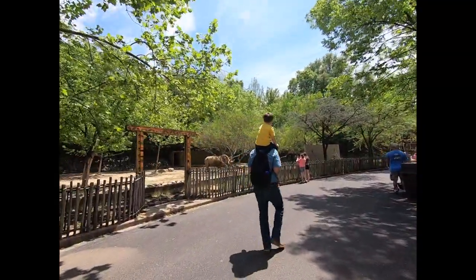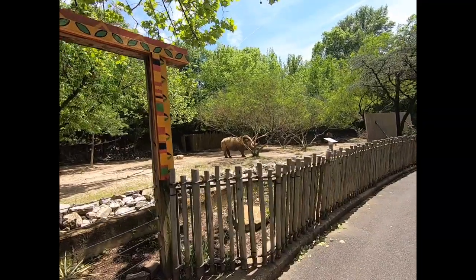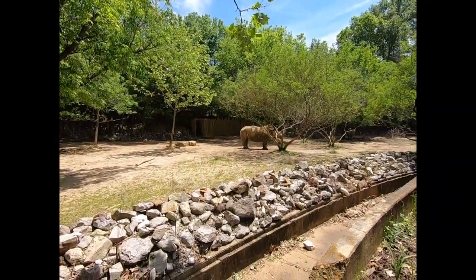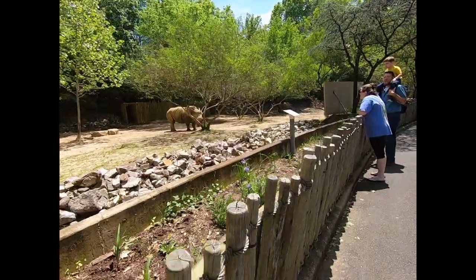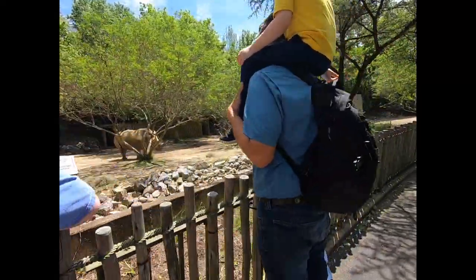Ooh, look at this rhino. Wow, it just doesn't seem like much separating us. I know. Pretty sure there's a bush right there. Oh yeah, them bushes are definitely doing it. Oh, they're electric, but still. Yeah, I think they could jump there.